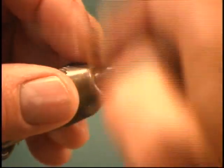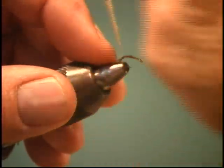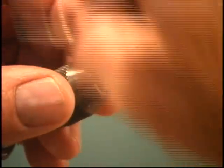So then you get up there, and really a simple fly. It's a very simple fly, yeah. And it's a good, tough little fly, too.